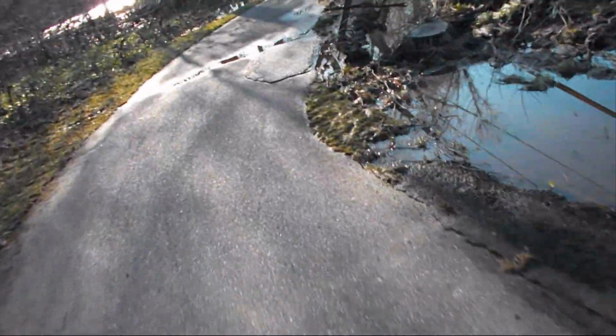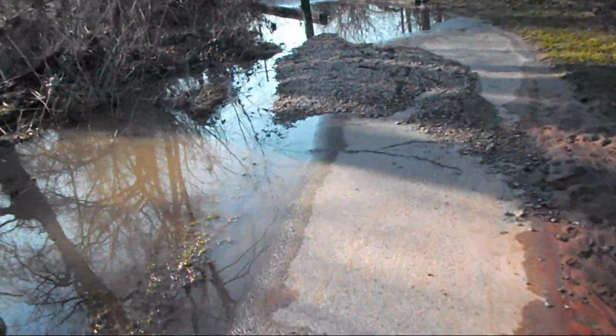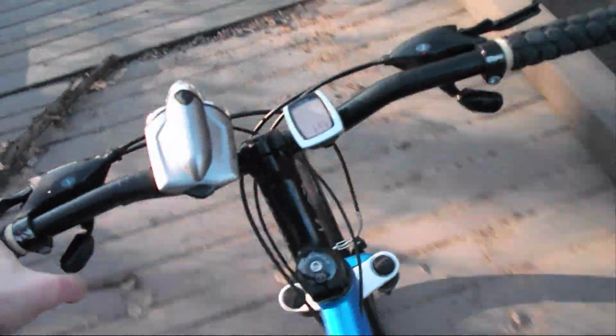Mucky, nasty water. Oh, we actually got an overflow right up here. There's a little minor pile of rocks right here too. So just give me a second here. Let me get through this. This will be quick. This is actually a boardwalk that's in the water, because this is a little tiny swamp. This is all covered in sand, as this was underwater. Oh, nice. Boardwalk shifted. Oh well, there's your answer right there.